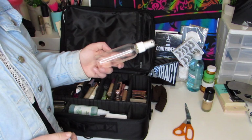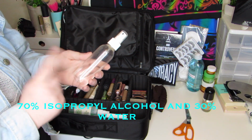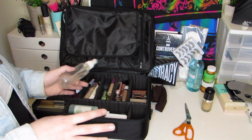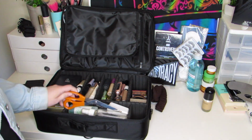Then I always bring this. I really need a smaller size, but this is 70%. I'll put the measurements up here, but I'm pretty sure it's 70% alcohol and 30% water. And it's just so that I can sanitize all my products after I've used them. Might put my scissors in there too. I really need nail scissors, but I've got these huge scissors.